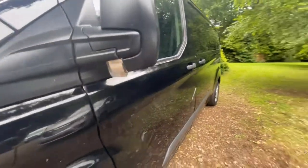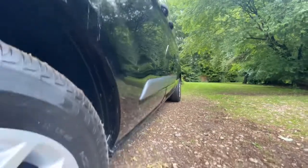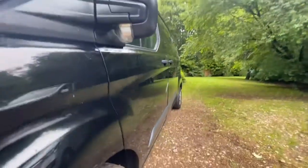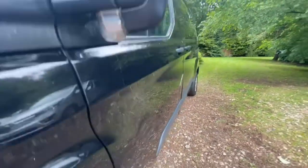Right, so down the passenger side. Nice way to look for any dents is down the panel. Hopefully you can see from that it's in nice clean condition. However, there is a small dent just there, and there is one just above there. If you can see that, it's not massive, but they are there.